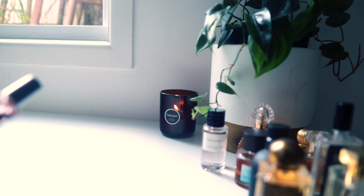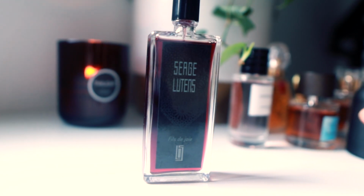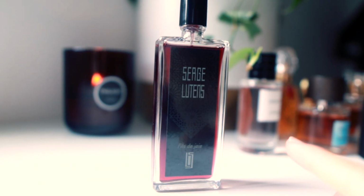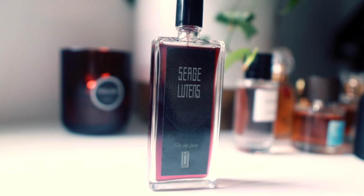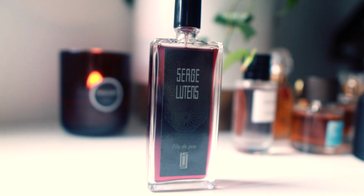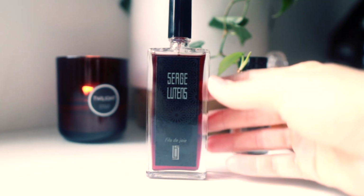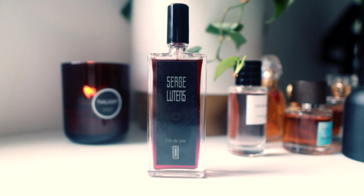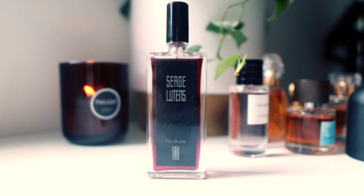And last but not least, we have another Serge. This is Fil de Joie, and I know I'm not saying that right. This is a very, very sexy fragrance. It is based on night blooming jasmine and musk, basically, and it is very, very sensual, very sexy. The muskiness in here is very natural musk smelling, I think, but it is very heady, and it has a slightly animalic tinge to it, not like a poopy animalic.